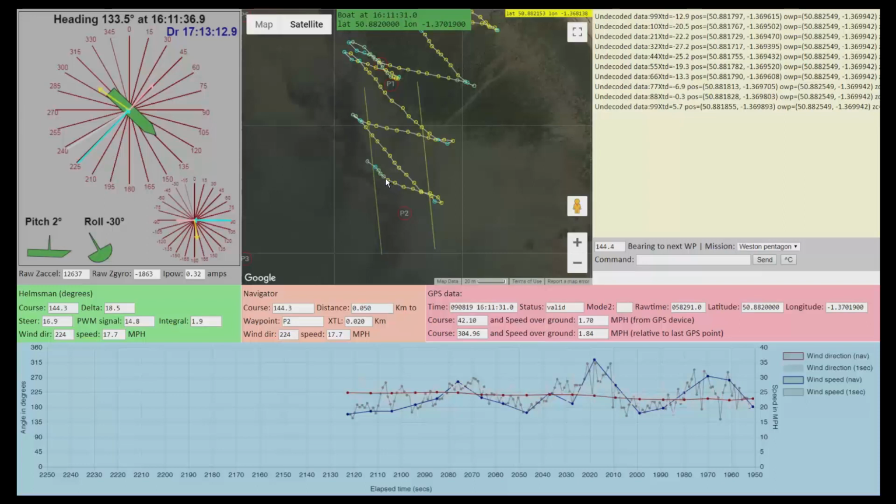But by that time it has drifted further north and across the green corridor, and it then sails downwards in the southeasterly direction for a while, still thinking it can sail directly to P2, but at a certain point it decides here that it cannot sail directly to P2, so it resumes tacking, and here we have a bug in the software.